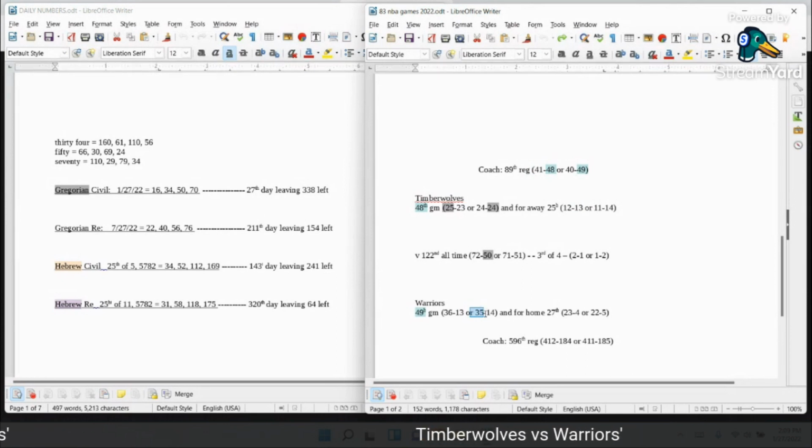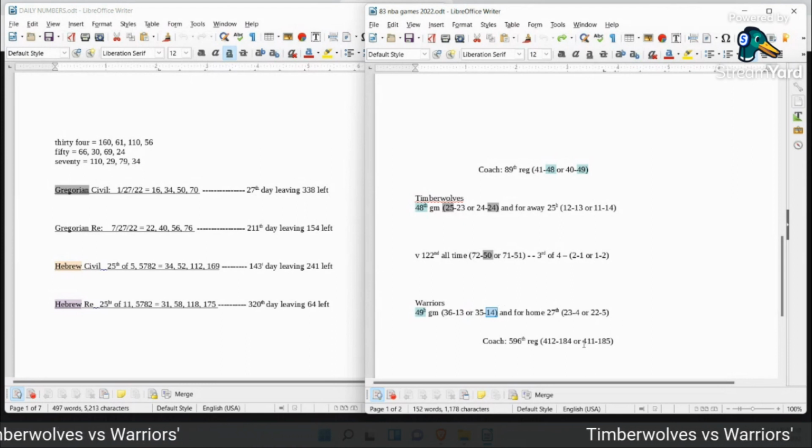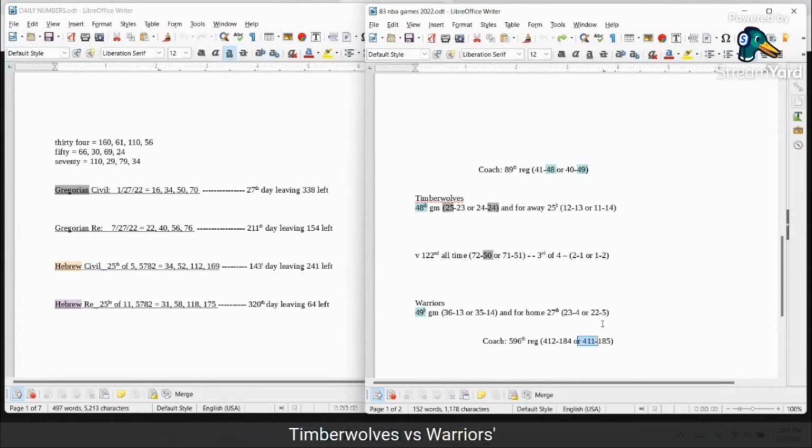It wins for the season. They would pick up their 14th loss. 14 sums to 41, and 41 and 14 are just reflections of each other. Warriors coach would sit on 411 wins regular season for his career, which has that 4-1 look to it.